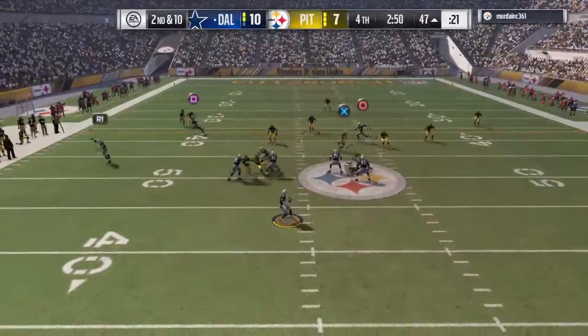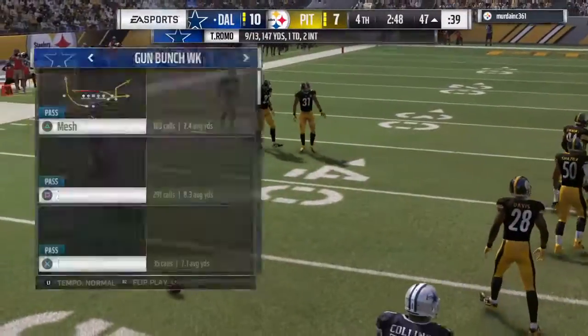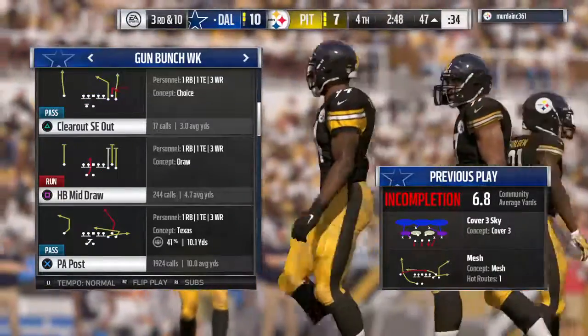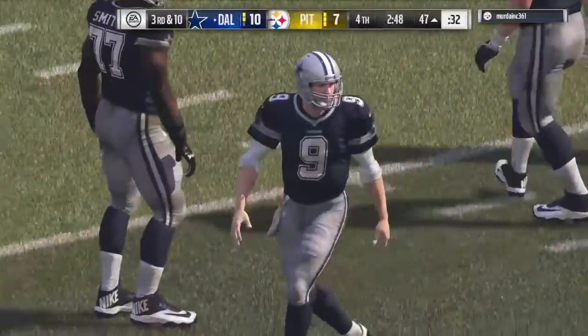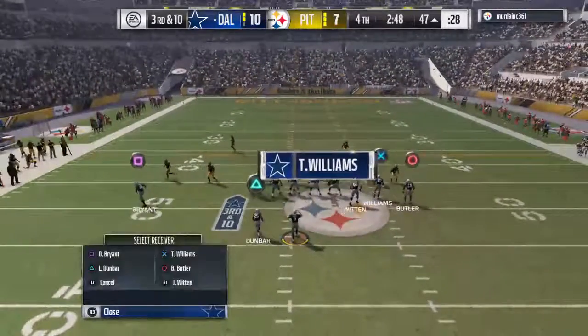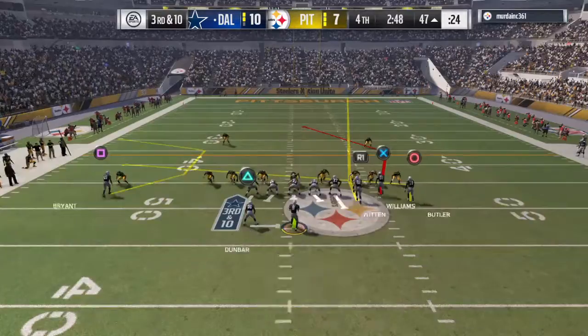On 2nd and 10, Romo. And it's incomplete. Bryce Butler, the intended receiver. And it's third down. When you see passes knocked down by those guys I call the frustrated fullbacks, the linebackers, you know that in their zone coverage, they were able to drop, see the ball thrown, and react to it very quickly. And it looks like we've got a dime set here defensively. 6 DBs in the game.